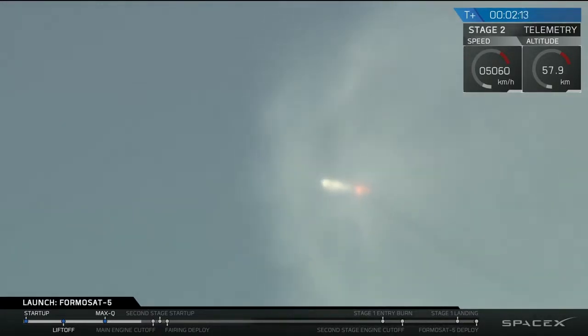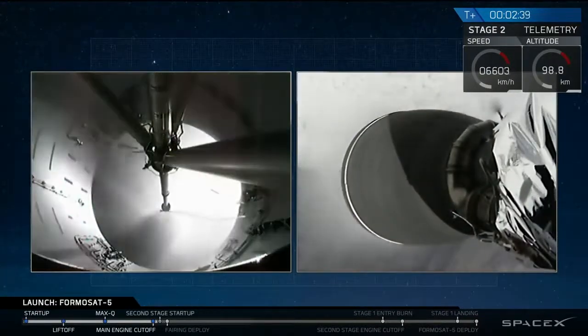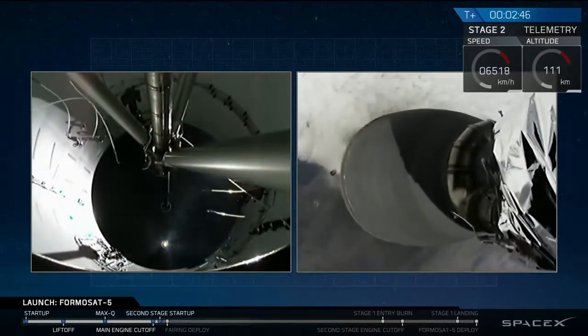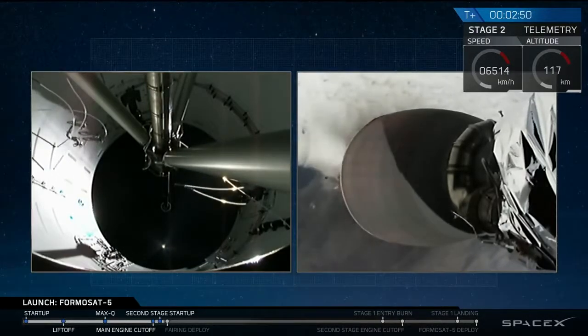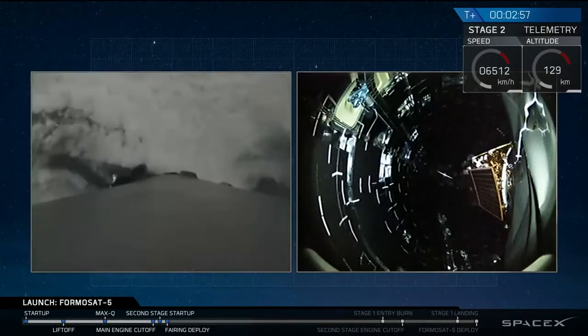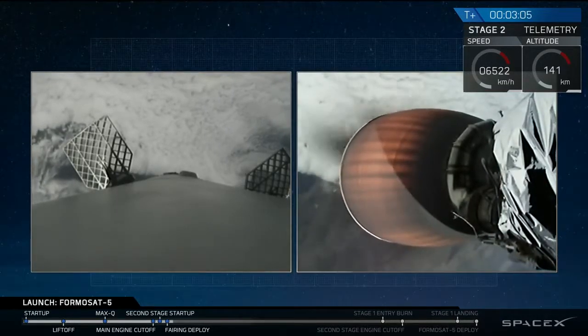In-bay engine chill has begun. It's looking really good. And MVac has ignited. The Merlin vacuum engine has ignited. You can see that glow of the second stage engine. The grid fins to your left have just deployed. That's stage one on your left, stage two on your right.